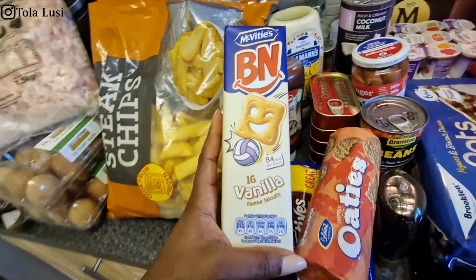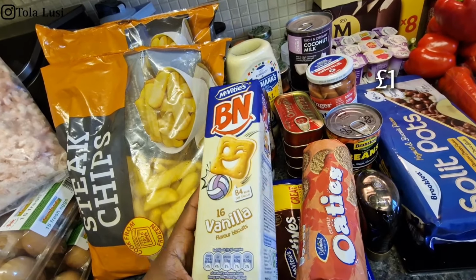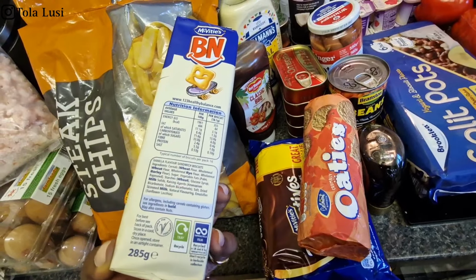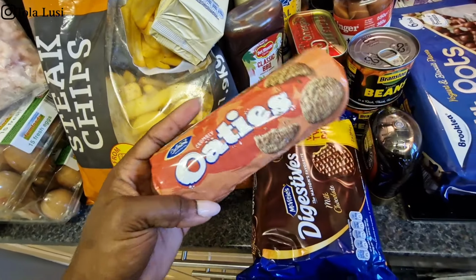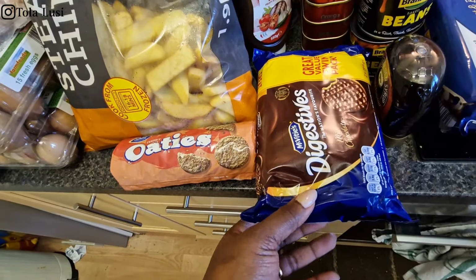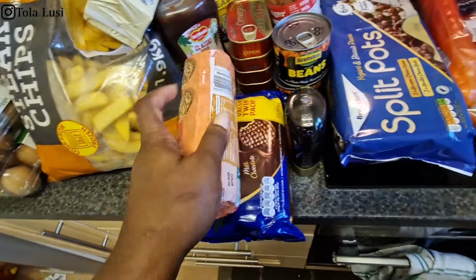We also picked up, I don't even know who picked this up, but this McVitie's vanilla flavored biscuits. The boys are trying this. I don't know who put this in the basket, but it was on the basket when we checked out. I picked up this Otis at Aldi, and I got these 2 digestive biscuits from Farmfoods. I think this was about £2 and change.